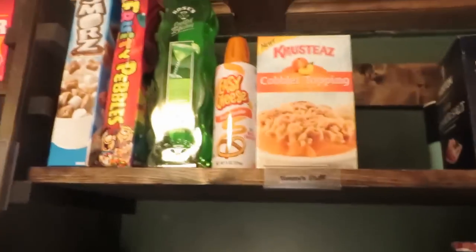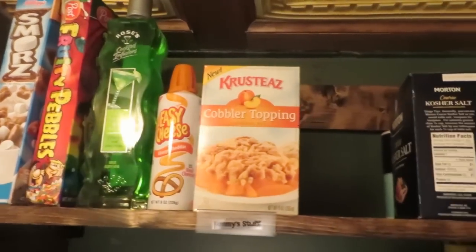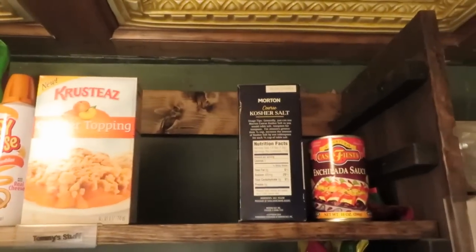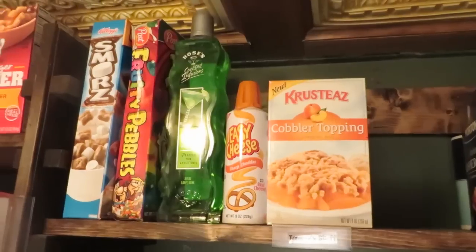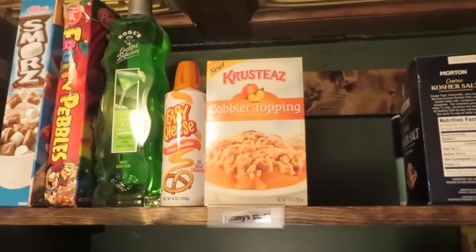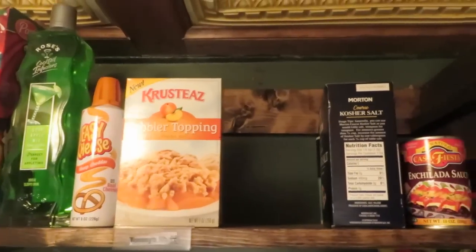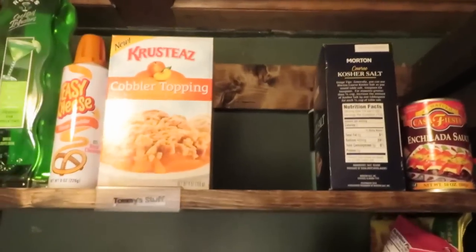So in my specialty items section, this top row says Tommy's stuff, and my husband's always going shopping and he brings home random things that don't really fit with anything else. And so I finally just decided, you know what, I should just give him his own shelf, and whenever he wants to find his random stuff that he brought home, he knows exactly where it's at. So that's everything that's on that shelf.